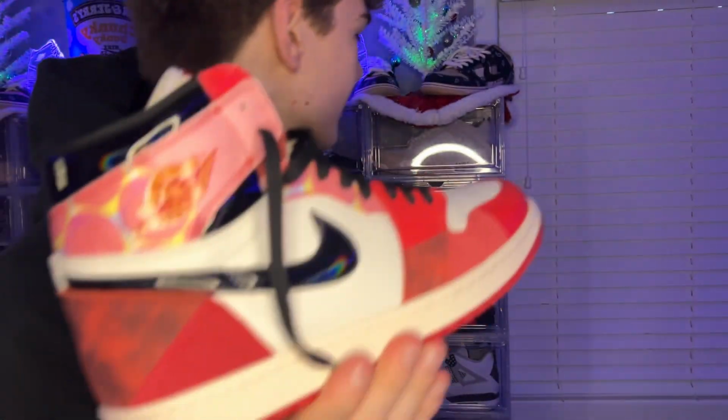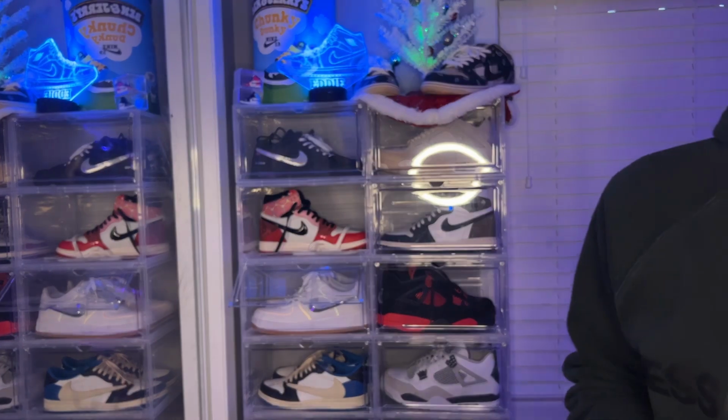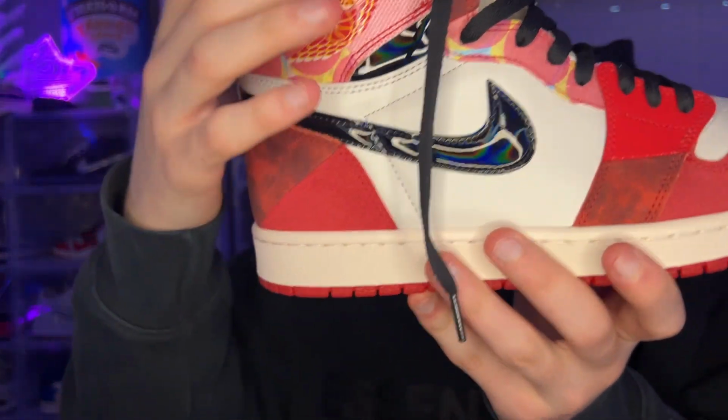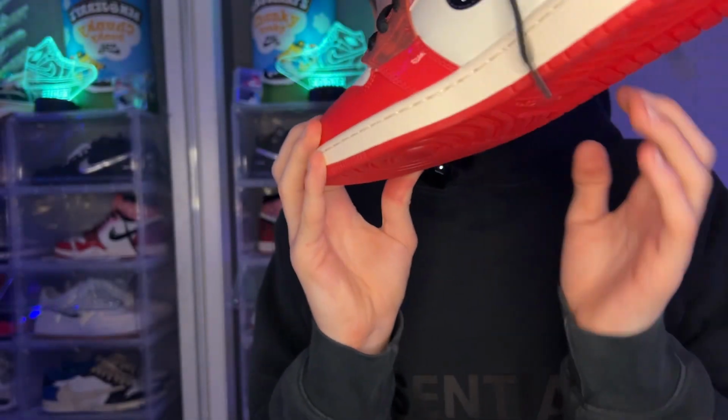I need to start wearing these shoes, but I don't have any fits. I can't make fits. I just wear Yeezy slides all the time. But these are actually really cool though, reflective, translucent, whatever that means. And yeah, the bottom actually glows in the dark.